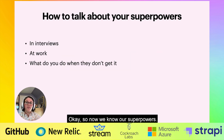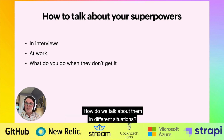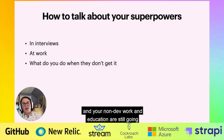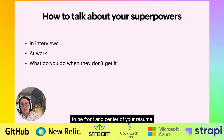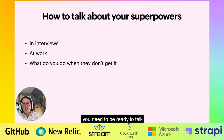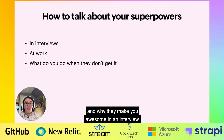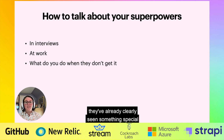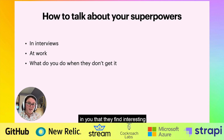Okay, so now we know our superpowers, we know how they help us do a dev thing. How do we talk about them in different situations? Particularly if you're early in your dev career and your non-dev work and education are still going to be front and center of your resume, you need to be ready to talk about your non-dev superpowers and why they make you awesome in an interview. And if you've got an interview, they've already clearly seen something special in you that they find interesting and they really want to know more about.